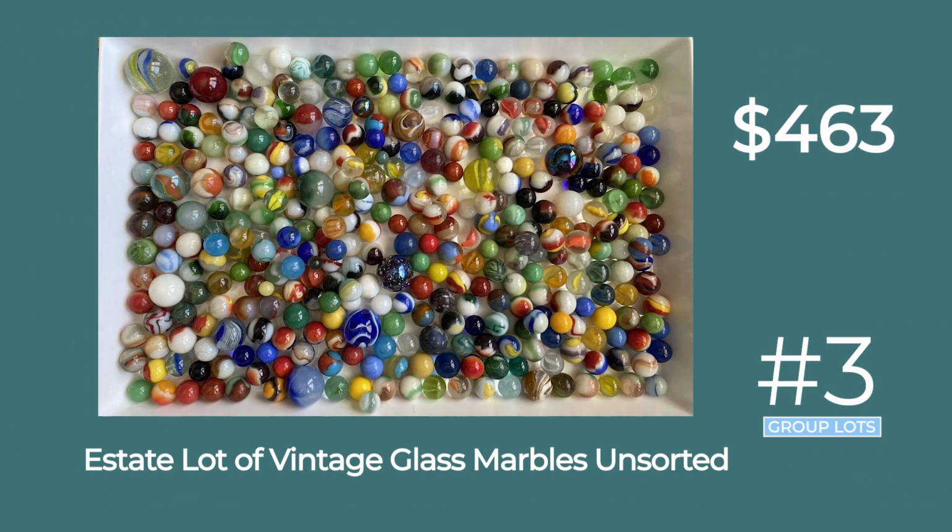At number 3 is an estate lot of vintage glass marbles, unsorted, selling for $463 after 42 bids. I really liked that this seller left it up to the bidders to determine what was in the lot. I think it was a decent number of Akro Popeyes that inflated this auction.